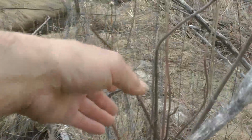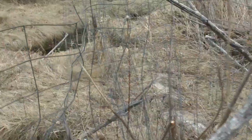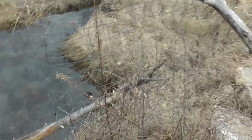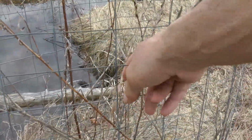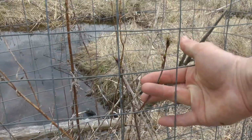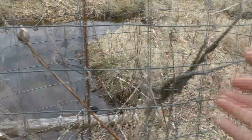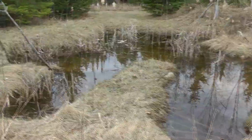This is an elderberry, and I planted a lot of them, and they just don't seem to want to live here. And there's an aronia. I planted an aronia and a Chinese cherry in here, and the aronia is alive. This is aronia right here that's starting to leaf out. Chinese cherry is dead.